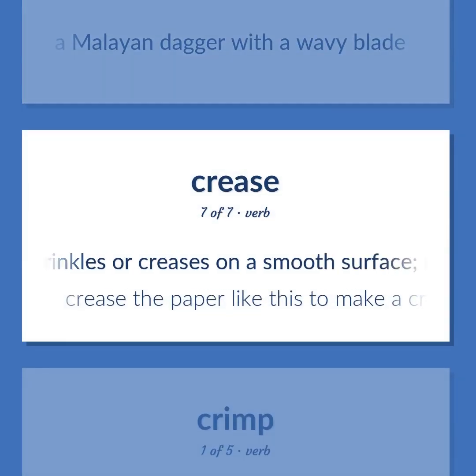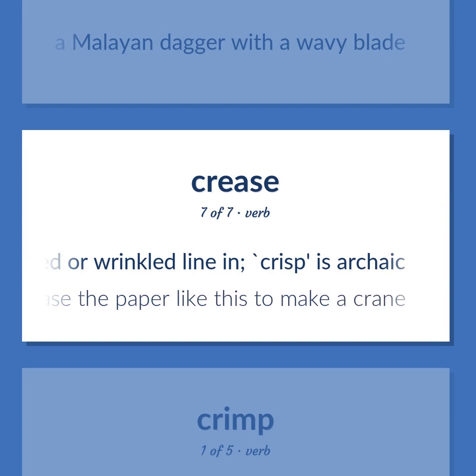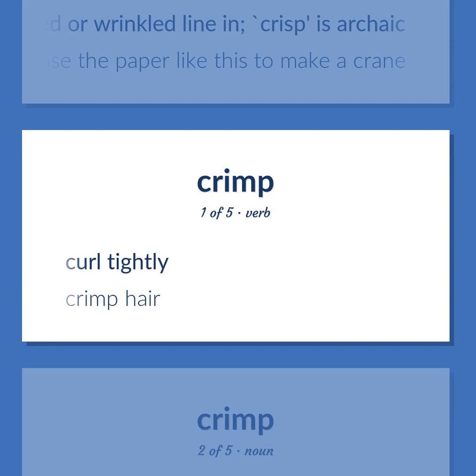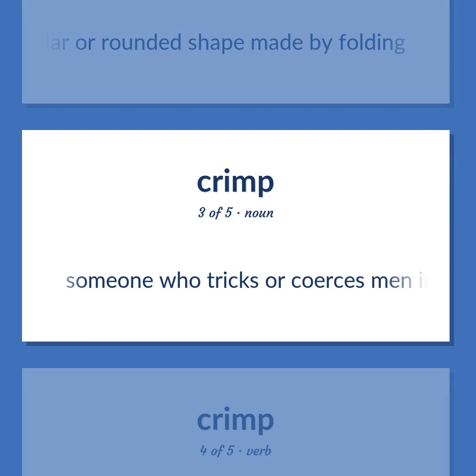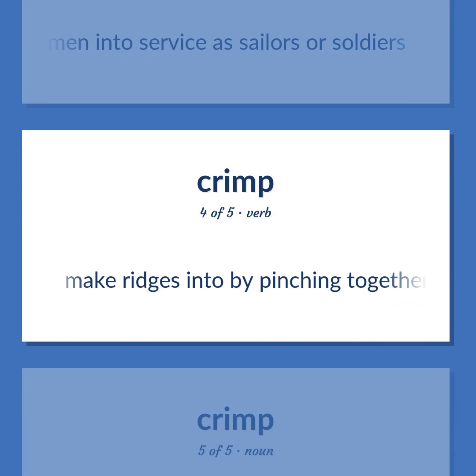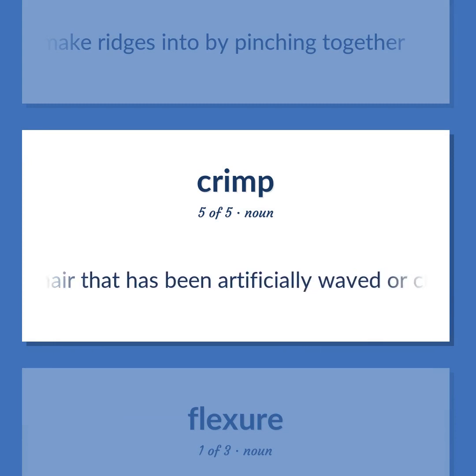Make wrinkles or creases on a smooth surface. Make a pressed, folded or wrinkled line in. Crisp is archaic. Crease the paper like this to make a crane. Curl tightly. Crimp hair. An angular or rounded shape made by folding. Someone who tricks or coerces men into service as sailors or soldiers. Make ridges into by pinching together. A lock of hair that has been artificially waved or curled.